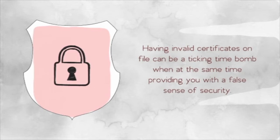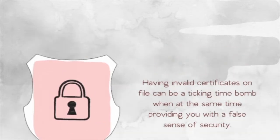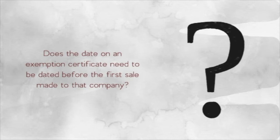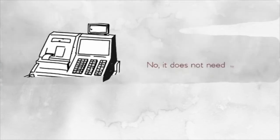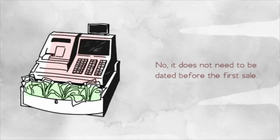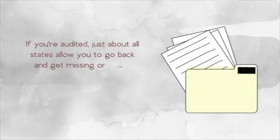The second question we receive regarding exemption and resale certificates is, does the date on an exemption certificate need to be dated before the first sale made to that company? The simple answer is no. It does not need to be dated before the first sale. Some states identify the specific amount of time after the sale that you can get a certificate, and others just ask it be done in a reasonable amount of time.